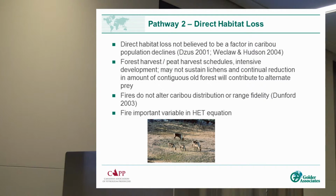So the second pathway addressed in the State of the Science is related to habitat loss. I'm not going to say a whole lot here other than, for a long time, we've thought that direct habitat loss is not believed to be a factor in caribou population declines. I think it's probably range specific. Dale gave an example that if you're going to mine all of a mountain caribou range, then it probably is.